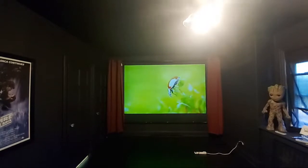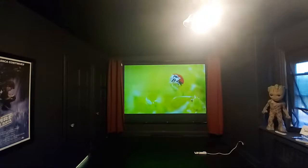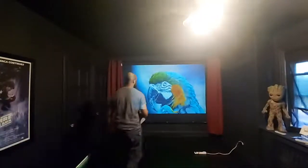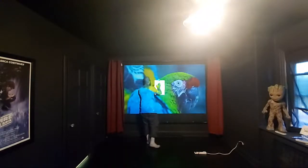See how bright and sharp that image is? $500 projector, no calibrating. Silver screen. Can't wait to get the absolute black in here. That's a silver screen right there.